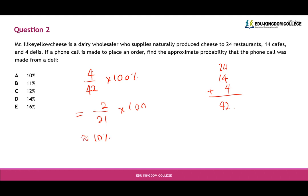From that, let me check. Yeah, about 10%. So it definitely can't be 11% because that would have given us 2 out of 22. And we're looking for something that's between these two numbers. So that should have been not more than 11%, but a little bit more than 10%. So that would have been A.